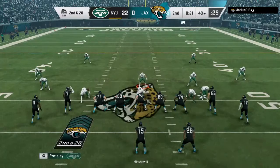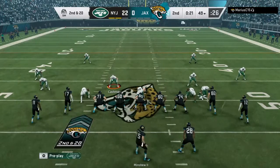It's 2nd and 20. 53 is the mic. 53 is the mic. Check.